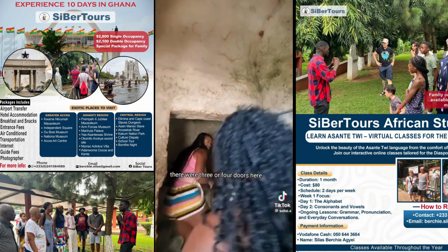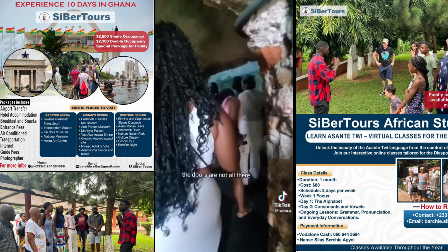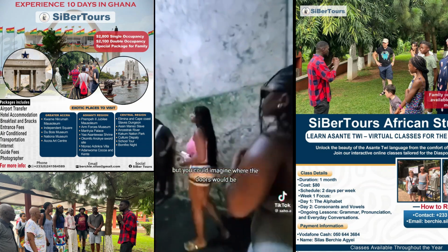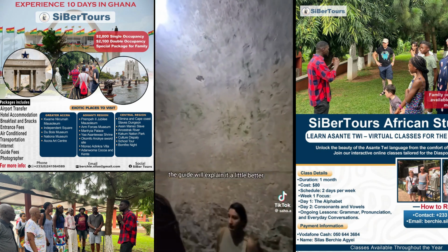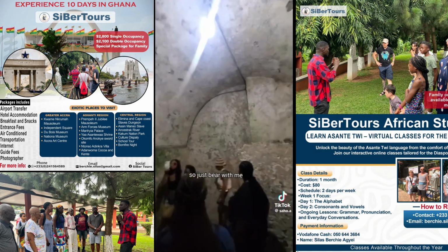There were 3 or 4 doors here. The doors are not all there, but you could imagine where the doors would be. The guide will explain it a little better. Sometimes he's hard to hear, so just bear with me.